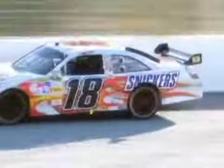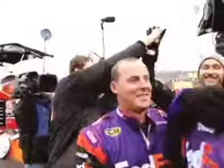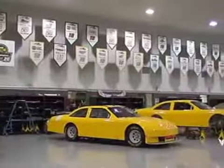At Joe Gibbs Racing, every day is race day. Starting Monday morning, the team works against the clock to fix technical issues on each race car. The deadline, Wednesday afternoon, when the cars are shipped to next Sunday's races.